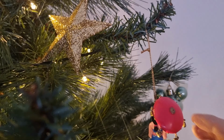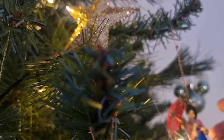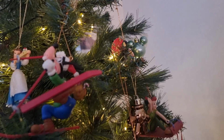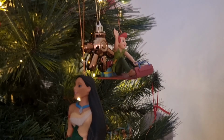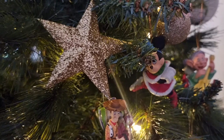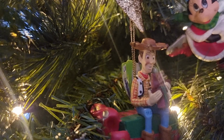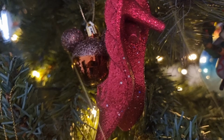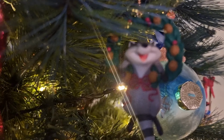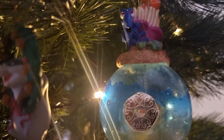What's that one? Is that Pocahontas, is it? I don't know who that is. I mean, there's loads. Even down the back, you've got some of the dwarves there. Got Mickey. There's a nice Woody. The ruby red slippers. A raccoon. Nemo.